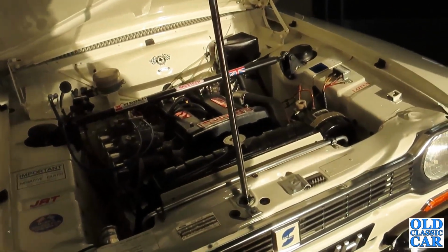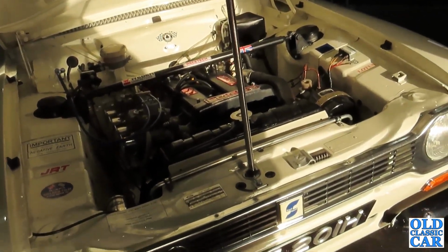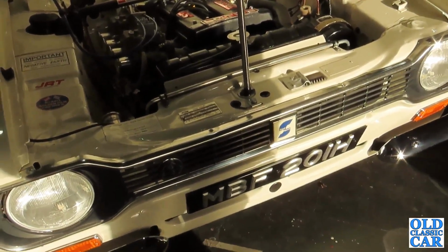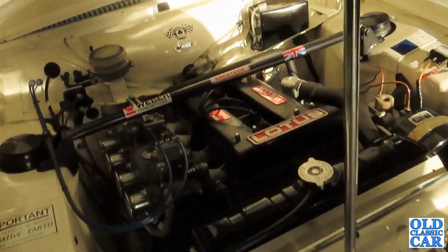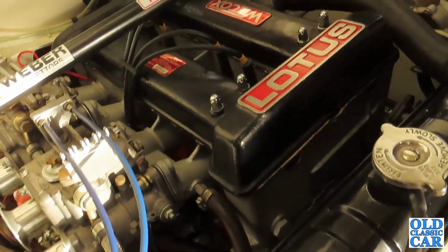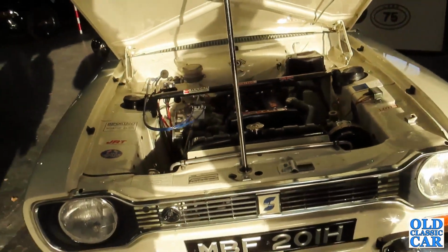Yeah, he builds engines. He built Roger Clark's engine the other day. Oh, did he? Yeah, when he was rallying. Wow. And he's still going now, and his son's taking over the business in Leicestershire. They're all hand built. He's got his own engine number and everything. Oh, I see. Oh, that's a beauty. Thank you. Thanks for showing us.